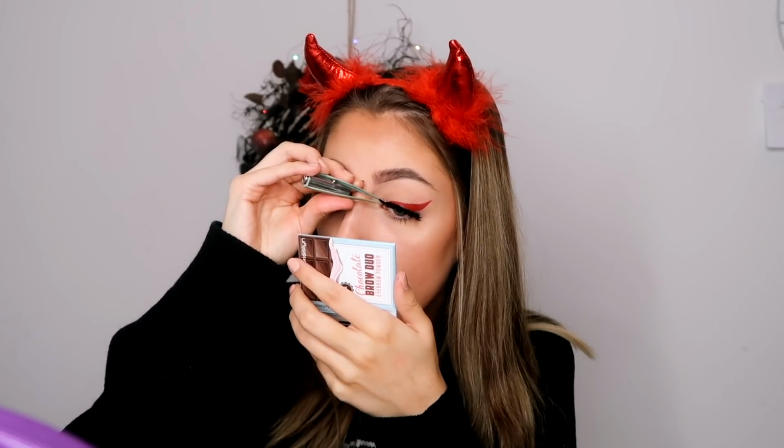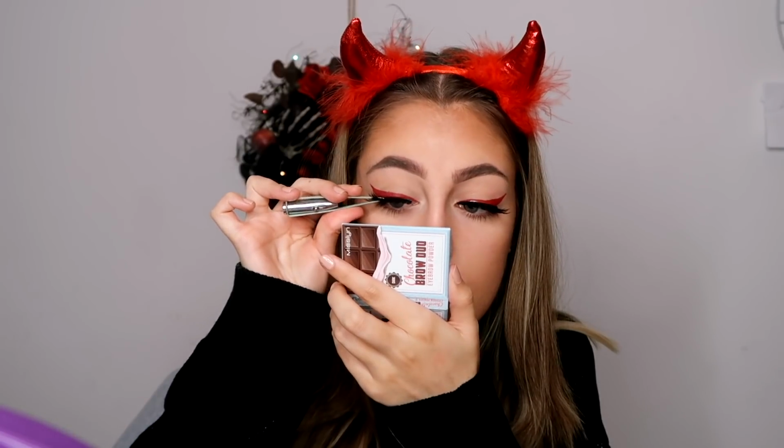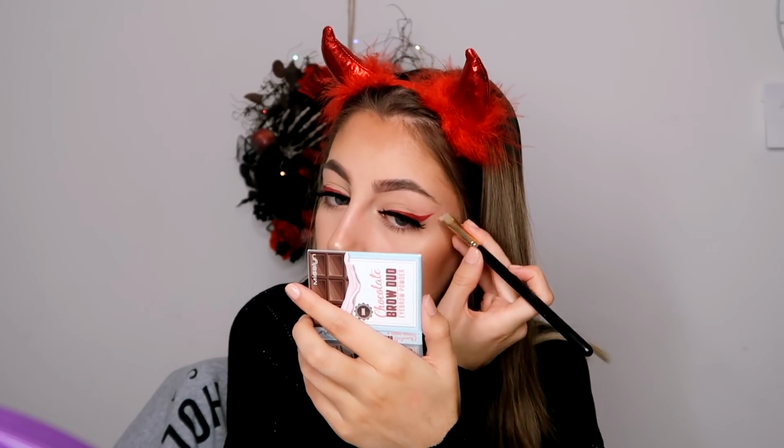So obviously curl your lashes, apply mascara, add your falsies, and then I'm gonna show you a little trick. My eyes are basically slanted downwards, that is just my eye shape. A little trick to make you have more of a cat eye effect with your lashes is if you push up, it creates a cat eye effect. I know you're gonna look like you're having an allergy attack for a split sec, but it's so beneficial.